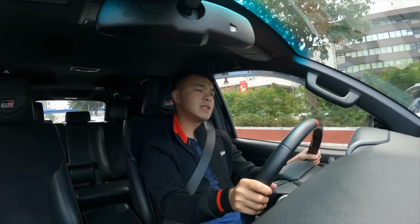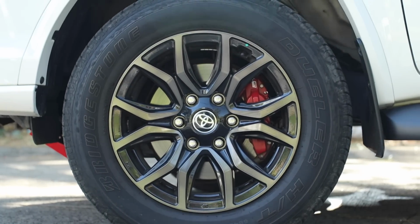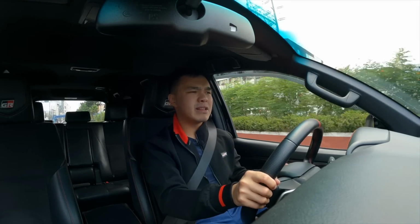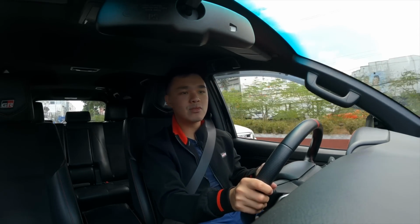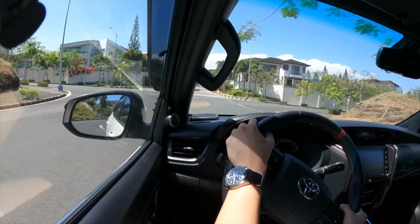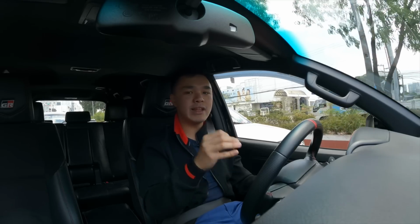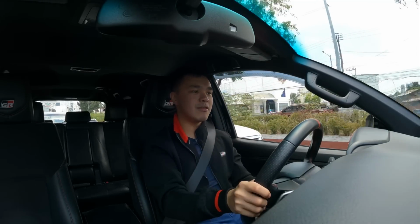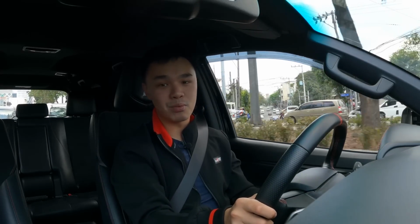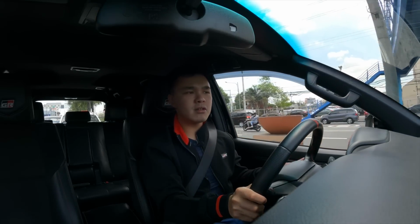The Fortuner GRS, as mentioned earlier, also gets upgraded brakes, so you get those red painted GR badge brake calipers. But when you are driving this car, does it feel any better? Well, honestly, no. It feels relatively similar to a bog standard Toyota Fortuner. And it also has that very similar grabby braking feel, so you truly have to incredibly modulate your step on the brake. If not, you're gonna find yourself jerking forward at every depress of the brake pedal.